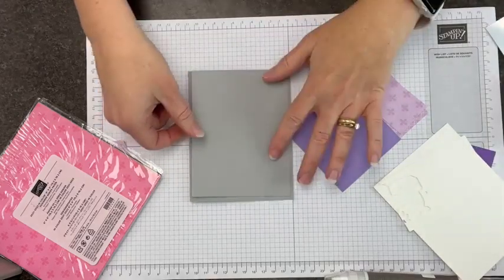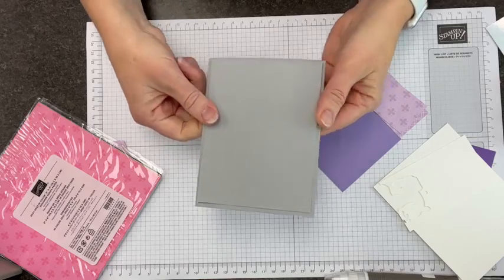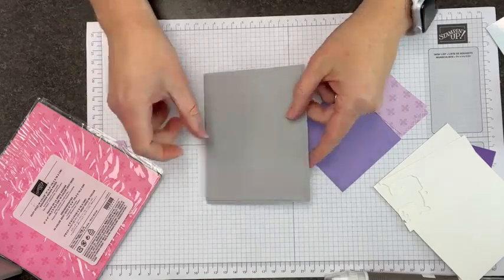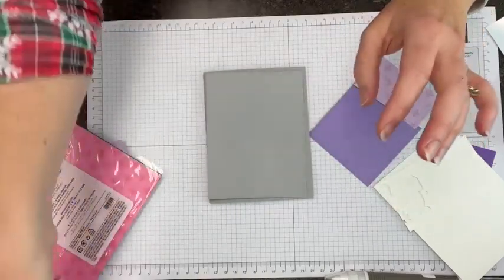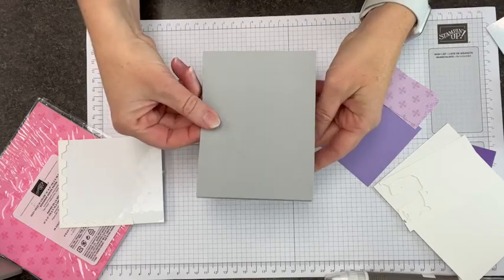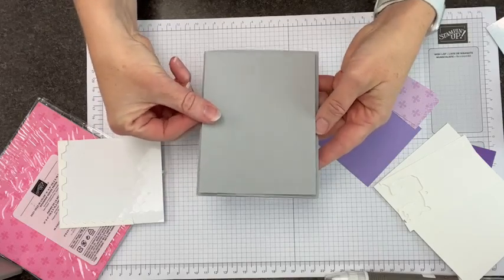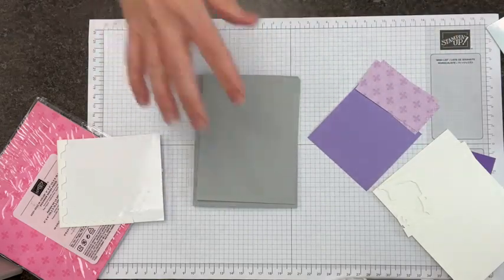But I've added an extra layer, which is a trick I love. I was talking to a LovenStamps demonstrator yesterday, somebody in our group, and she asked, do you have any ideas to dress up this card? And we came up with this idea to add an extra layer on top like this so you get that nice shadow around the edge. It really can make a big difference on your card. So we're going to add that.